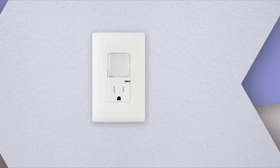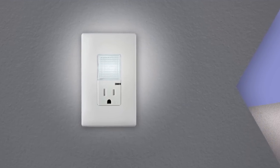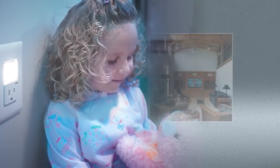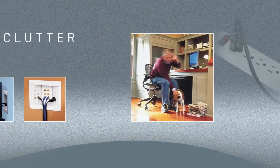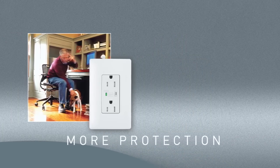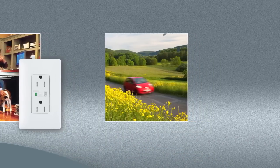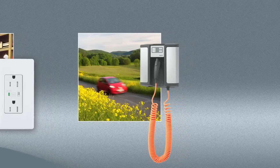Our decorator hallway light and single receptacle combos enhance safety in bathrooms and dark hallways, while recessed TV boxes make it easy to mount flat-screen TVs. Keep all that expensive equipment safe with surge protectors that mount right into the wall. Do more in the garage as well by installing our reliable new Level 2 electric vehicle charging station.